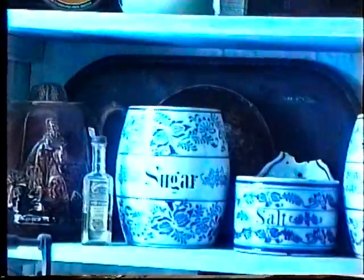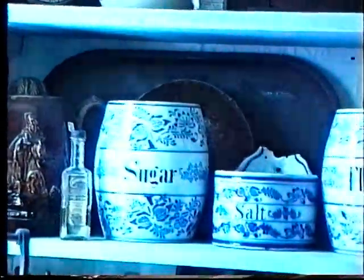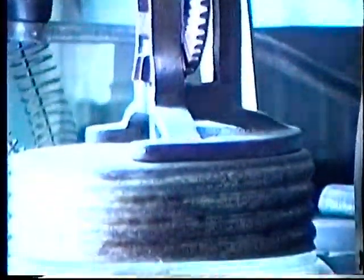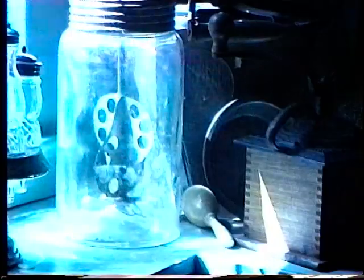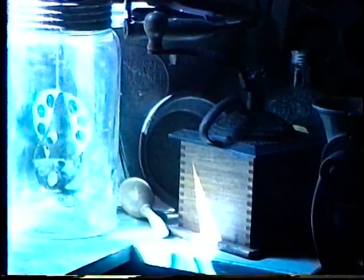All right, we'll go down to the next shelf. Here we have things that are working at the ready. We have sugar, salt, flour, tea, or whatever we elect to put in. On the lower shelf, we have an ice cream maker. That glass unit with paddles in it. They used to put that in a tub of ice and rock salt and turn the paddles. Eventually it would solidify. Then we had ice cream. If you were good, you got a chance to lick the paddles.